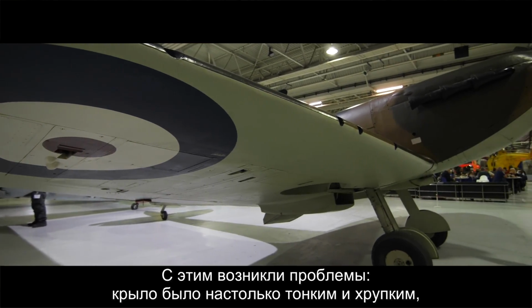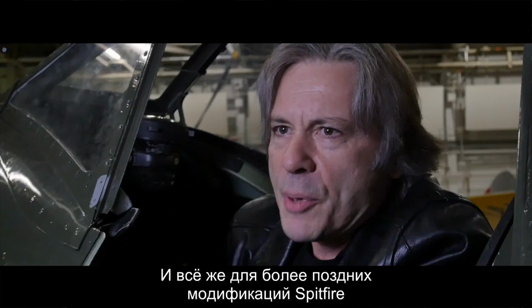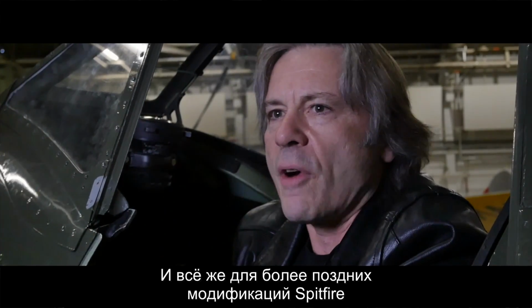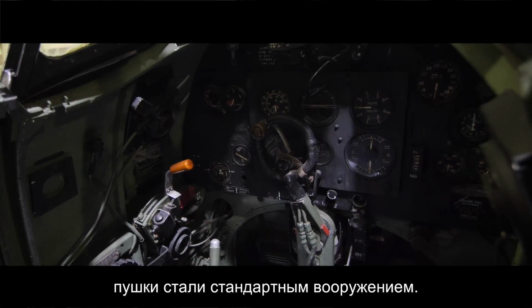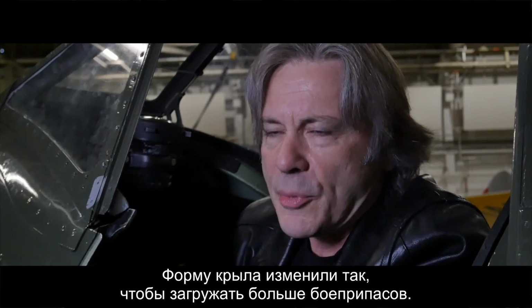That created a few problems because the wing was so delicate and thin that the cannon actually wouldn't fit. You couldn't get very much ammunition in. But nevertheless, in later marks of Spitfire, cannons became pretty much standard, and they actually modified the shape of the wing in order to get more ammunition in.